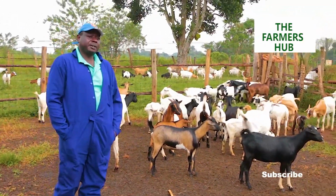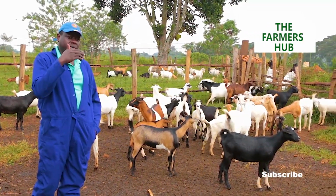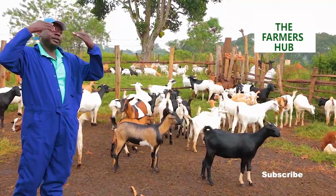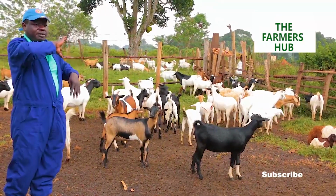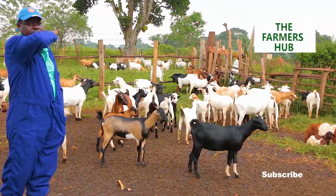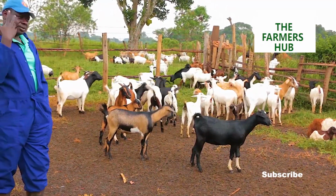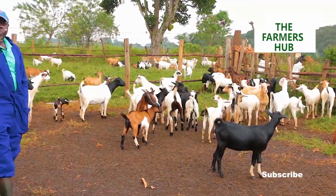You can look at the spaces. The spaces between the railing on the outside are not so big. You don't want a lot of air, especially when it comes to the young ones. But you want a lot of air to be able to go through and pick up whatever gases are in there and take them out the other side. So you make sure that the ventilation is really, really good. Okay? Those are the key principles of housing.